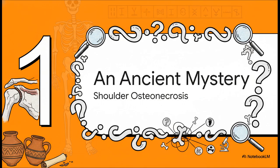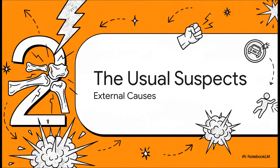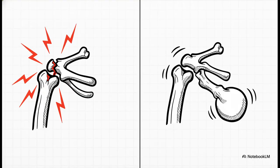And to solve it, like any good detective, we need to track down the suspects. So where do we begin our investigation? Well, let's start with the most obvious clues. The external forces. We're talking about things that happen to the body from the outside that can kick off this whole terrible cascade of bone death. First up, and probably the most straightforward suspect on our list, is severe physical injury.